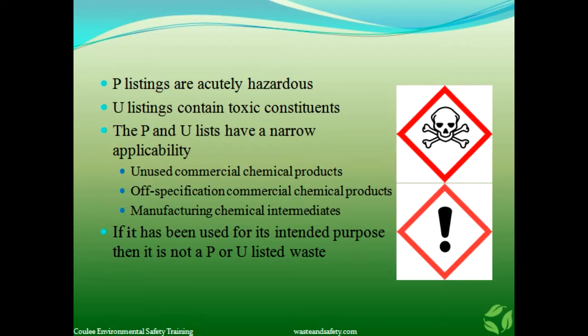P and U listing chemicals are, again, specific commercial chemical products, or they can also be off-specification commercial chemical products. They can be residues of commercial chemical products, or they can be a manufacturing intermediate commercial chemical products. So they have a fairly narrow applicability in the arena of hazardous waste. However, they are often a very common source of waste for companies that have a lot of different manufacturing processes or use different chemicals that they need to sometimes dispose of before they're finished using those products.